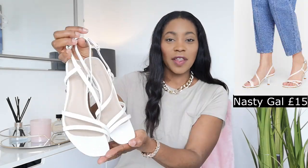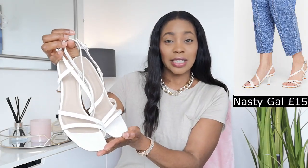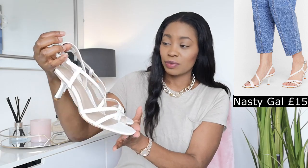The first designer item I'm going to talk about are the most beautiful pair of white strappy heels from Milano. I can imagine this with a pair of jeans and a simple t-shirt, kind of what I'm wearing today. Now these sexy Milano heels are going to set you back £509 of your hard-earned cash. Or you can do what I did and head on to Nasty Gal. They were originally £28 and I got them for £15. They're actually quite a lot lower heel than the Milano ones, and I like that because they're just more walkable.